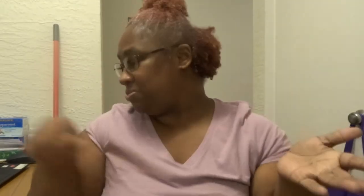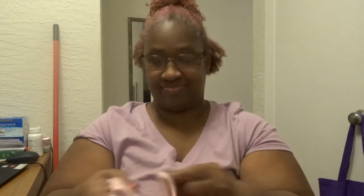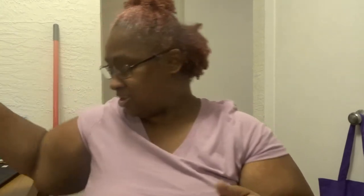So, you know, we got that out the way. And I just wanted to do something for her. So, like, hey, when I wear my pink, she will wear her little pinkish outfit. Mama and daughter. And daddy's little girl.